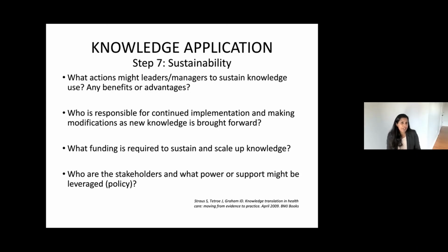you want to make sure about what certain actions might be taken by the managers to make sure that that knowledge is sustained and that practice change is sustained. What actions could be taken by the leaders or managers, who would be the key person responsible for continuing that implementation and making modifications as new research evidence comes forward? Who's going to be on the front line, actively involved in sharing those updates? Do you need any kind of funding to make sure that this knowledge is sustained? We talked about educational workshops. Is there a way to videotape those workshops or in-services so that new staff or new hires can also benefit from those educational workshops?